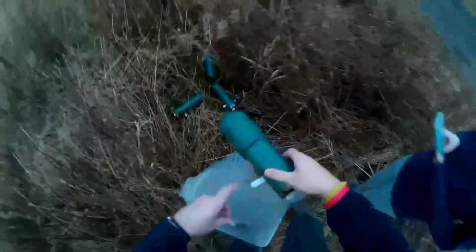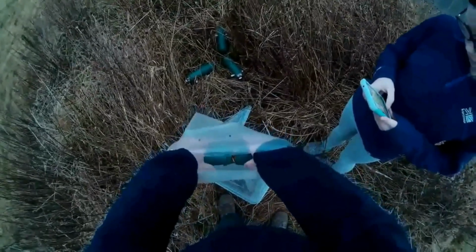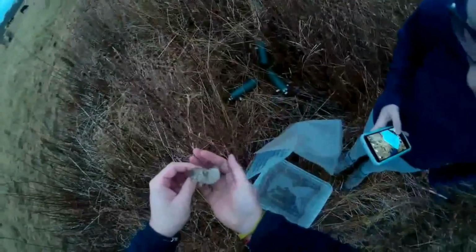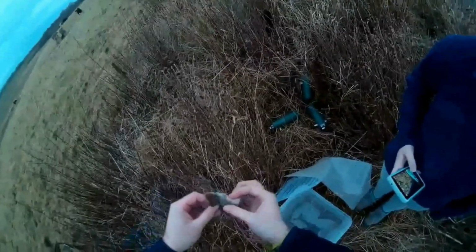There's only one out of the 4 closed. Let's see. Looks like there's something in it. Oh, there it is. Yep. What is it? It looks like a vole. Made a squeak. Yes, it does make a squeak. Very high pitched squeak. Right. There we go. And it's marked already. So, boy or girl? A girl, I think.